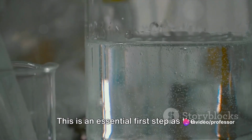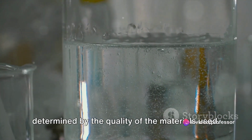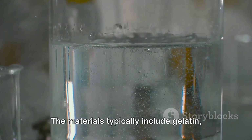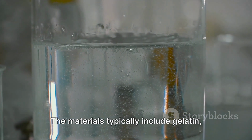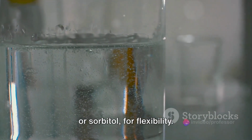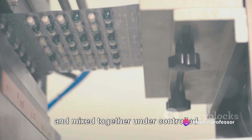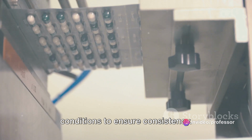This is an essential first step, as the quality of the final product is largely determined by the quality of the materials used. The materials typically include gelatin, water, and a plasticizer, such as glycerin or sorbitol, for flexibility. These ingredients are carefully measured and mixed together under controlled conditions to ensure consistency.